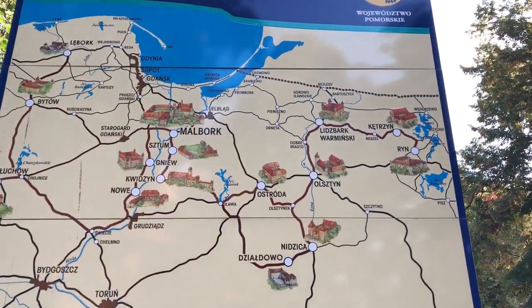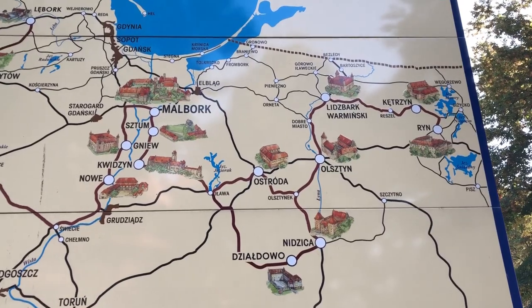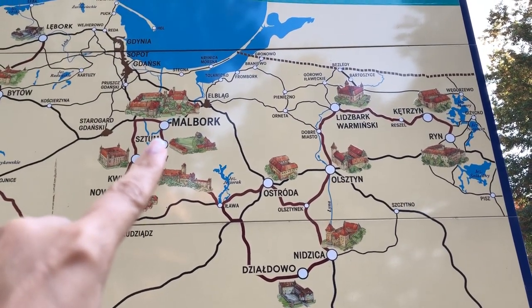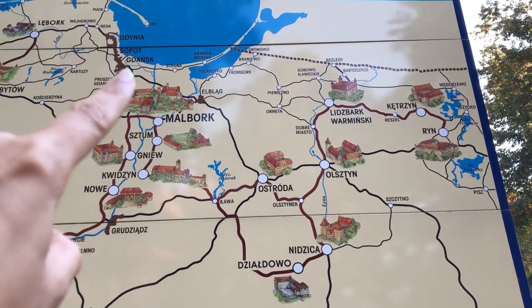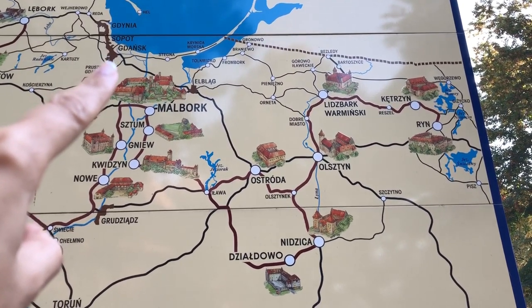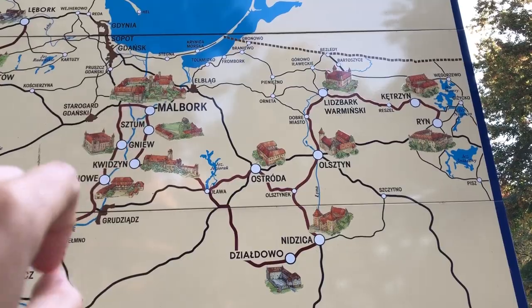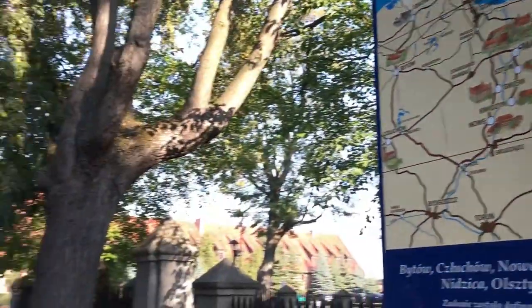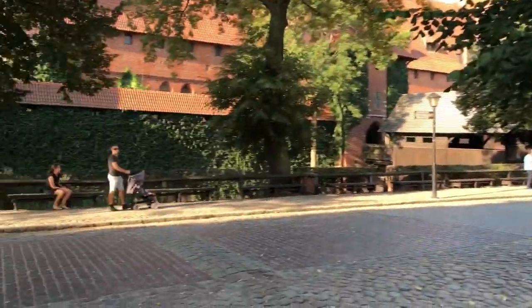Okie dokie, guys, so that's where you can see where Malbork is if you want to come and check it out. So that's where we are at the moment. Gdansk is up there. We're going there after. It's about an hour's drive, or you can catch a train to actually come and visit. So worth a trip if you have the time. Come and check it out.